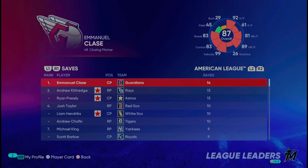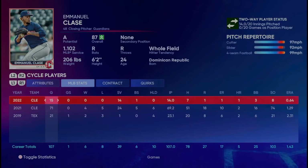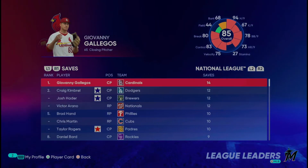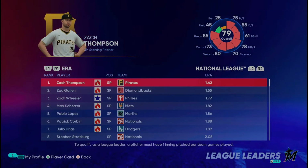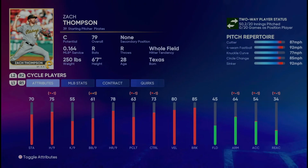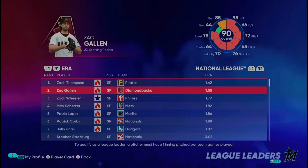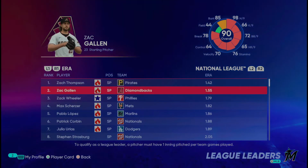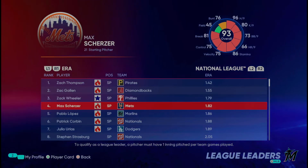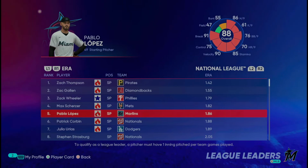Then you go to the pitching here. 14 saves from Emmanuel Clase, the young closer here for Cleveland. He's been excellent. And Giovanny Gallegos leading the league with 14 saves for the Cardinals. But here's the ERA leader, Zach Thompson. Now, certainly don't think this will last the whole year. He's a C potential player and just not a great pitcher ratings-wise, but my goodness, a 1.42 ERA. He has been great. The best pitcher in the league.